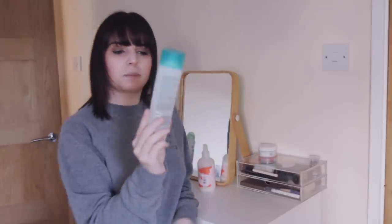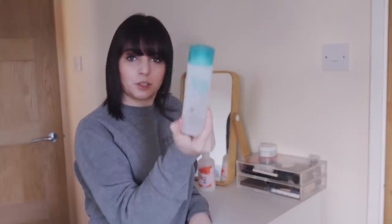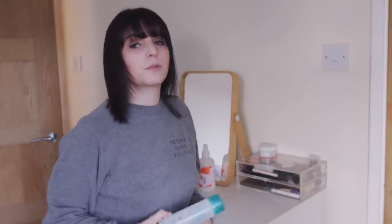So this is the Simply Pure Refreshing Toner by Superdrug. If you want cheap, cruelty-free, like genuinely cruelty-free products, Superdrug is wonderful for skincare. They have a range, I can't remember what it's called, like B, I think, and it's all cruelty-free, nothing tested in China, etc. But here's something that I learned really, really recently. You don't need toner. Toner is a myth.